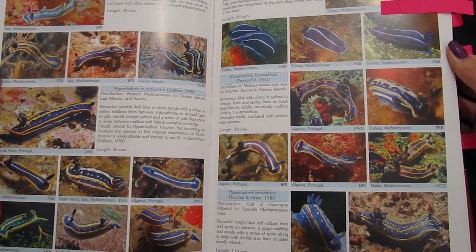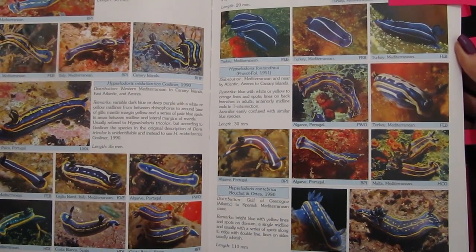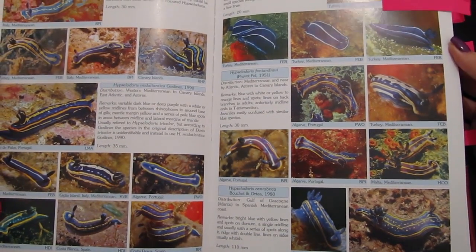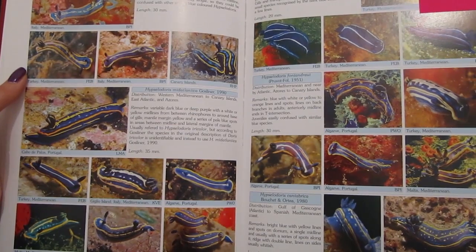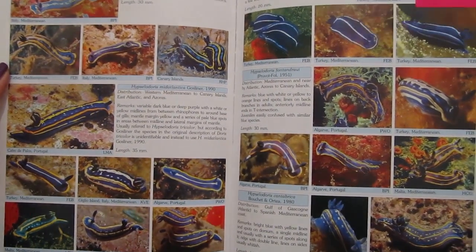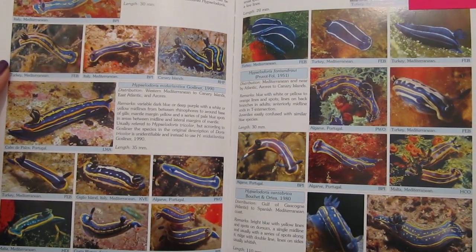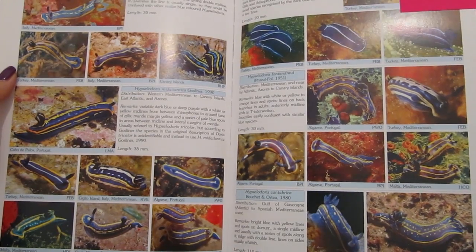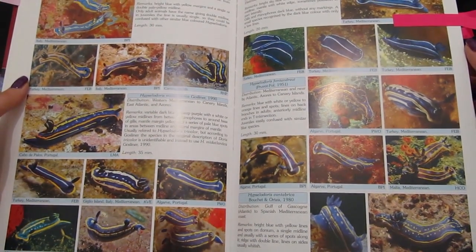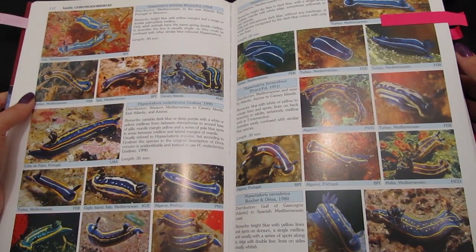I'll just take a look. Western Mediterranean. Oh, it's all Mediterranean. Could be anything really. I've seen one of these blue things. Ipsilodorus. Yes. I'm not sure anymore which one it was, and I don't think I've seen it in Spain. The diving holiday with my diving club. And we're all a big fan of nudies.